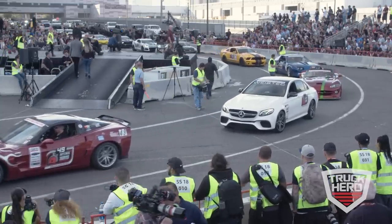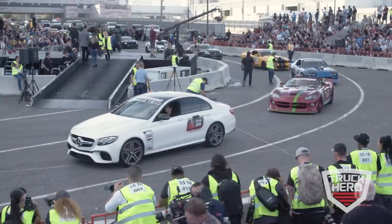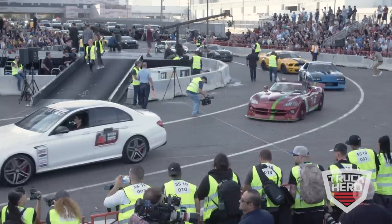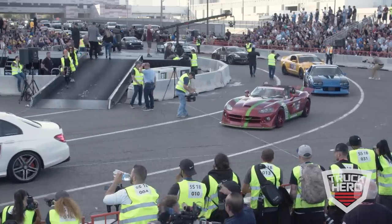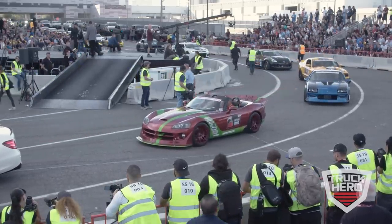Well, it's about the only race out there at a road course event where you're going to see six Fairlanes versus Mazda Miatas versus four-door twin turbocharged V8 Mercedes-Benz versus Viper. I mean, it's incredible.